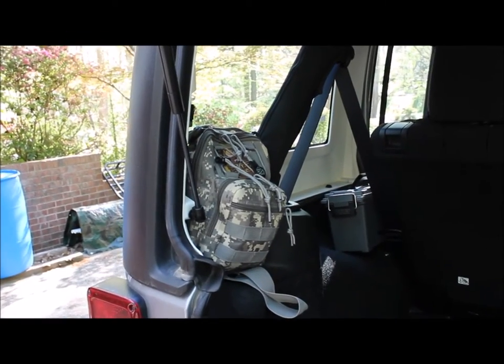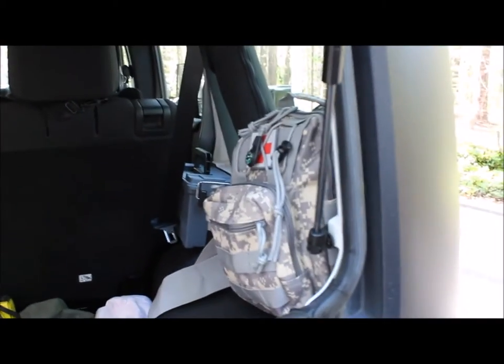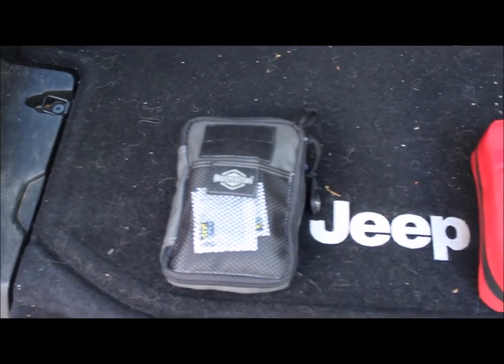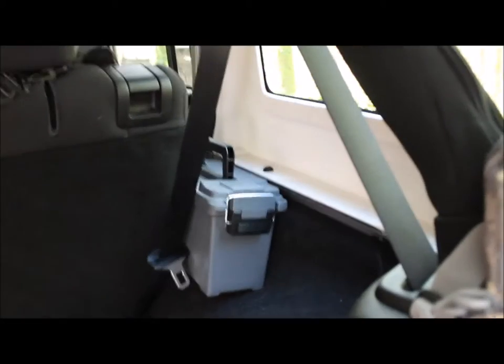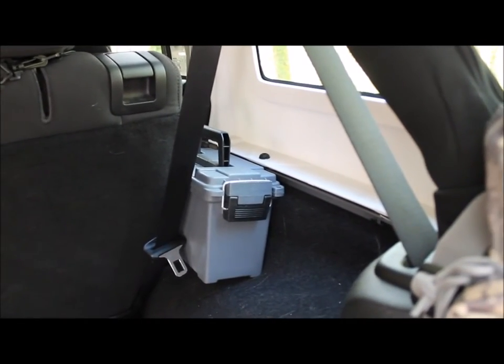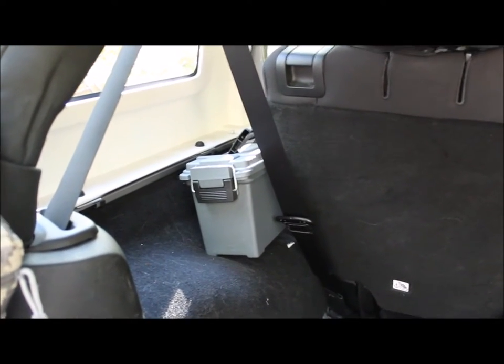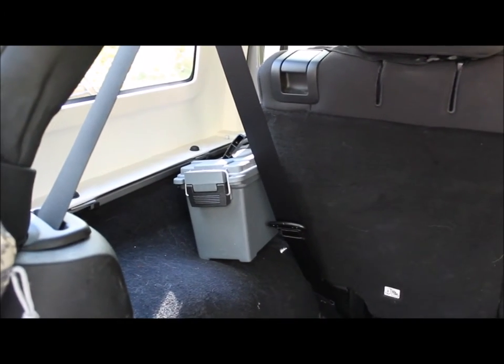My everyday carry system involves an everyday carry bag for me, an everyday carry bag for my wife, a Maxpedition fatty organizer, a first aid kit, and a couple of plastic ammo boxes that have gear and tools in there that I'm going to need with me or at arm's reach, and my Jeep is always within arm's reach.